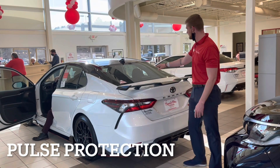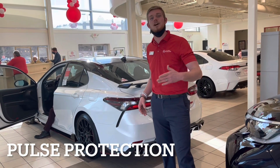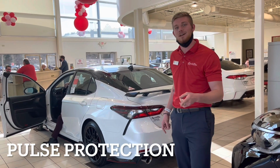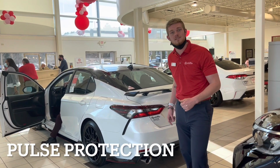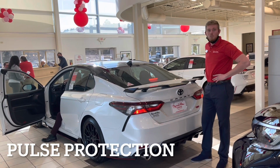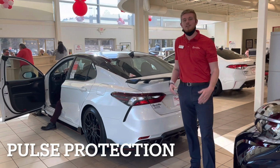What happens is this brake light right here flashes three or four times to catch the attention of the driver behind you. And did you know that if you had an extra second to stop, that's going to prevent 90% of rear-end collisions? Let's see how it works. Whoa, that's amazing.